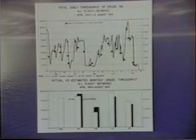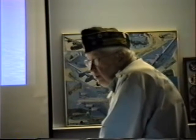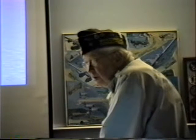Don, explain the difference between a raid and a sortie. You said 20 raids. I think most of them refer to it as a sortie, maybe one plane doing something. We generally call them raids. I never heard the term sortie used all the time I was overseas. We had raids and we put up around 300 planes most of the time.